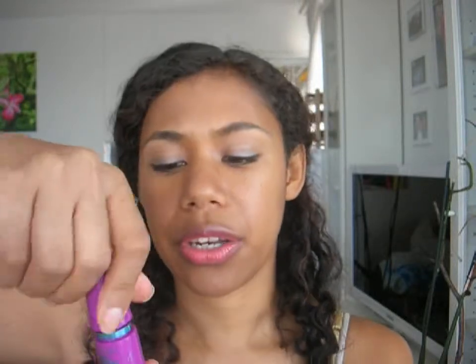Okay, when you first use it, the formula can come off quite sticky and wet, but with most mascaras, after like the 3rd to 5th use, the formula sort of dries, not in a bad way, but it goes to what I would say is the regular formula, because that's how it would be until you come to the end of the tube. So after it dries down a bit, then you get this consistency. Yeah, and I like this.